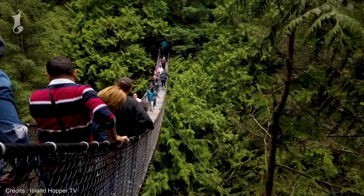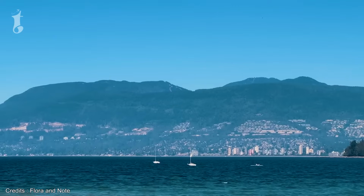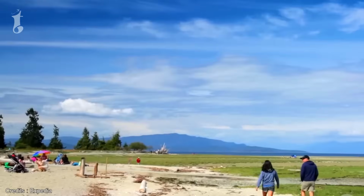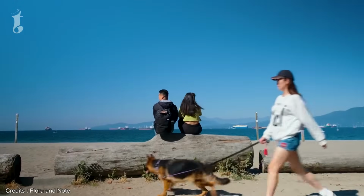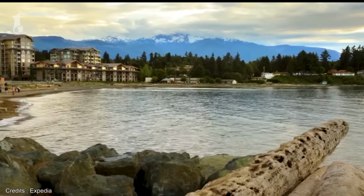Whether you're a nature lover, a foodie, or looking for unique city experiences, we've got you covered. Stay tuned for insider tips, the best time to visit, nearby attractions, and much more to make your trip unforgettable. And discover why Vancouver should be at the top of your travel list.